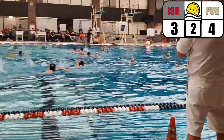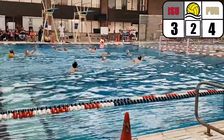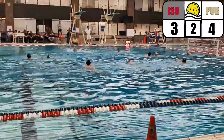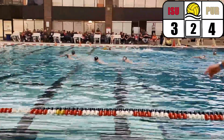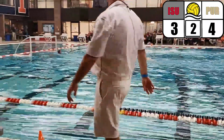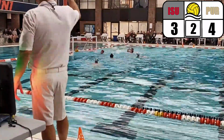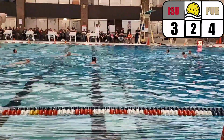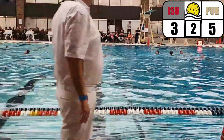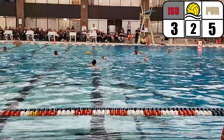3 minutes, 30 seconds left in the second quarter. Does he do it? He gets the steal. Good job by Alex, number 9. Got a quick counter going here for Purdue. Alex going to take it all the way. Fires, buries it. Great play. Purdue now takes a 5-3 lead. Three straight goals.